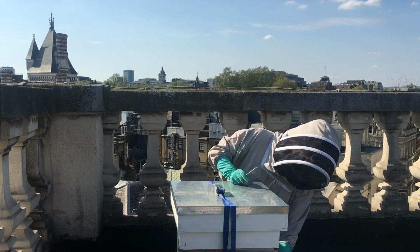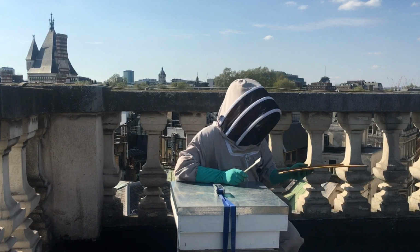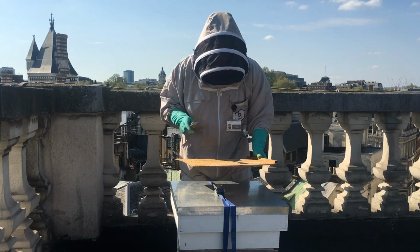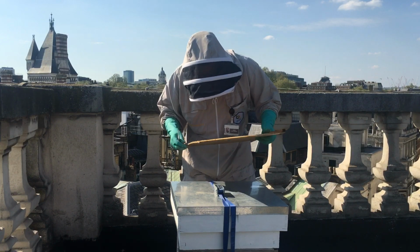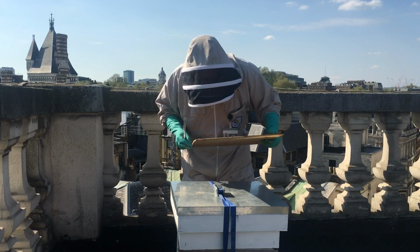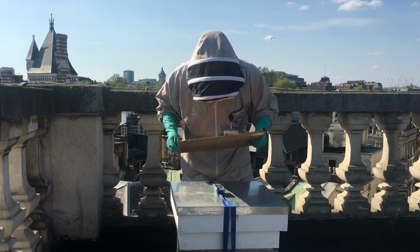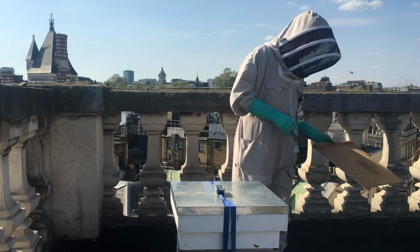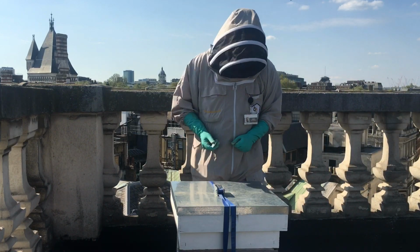I'm going to pull out the inspection board at the back of this hive and see what's on it. The bottom of this hive is a mesh floor, and all the debris falls through. I can see there's lots of bits of pollen on here, and lots of ants running around eating the pollen, but what I'm looking for is signs of varroa mites, and I can't see very many. There's one or two, but very few. So that's a good sign. That means this colony doesn't have a particularly bad varroa problem.